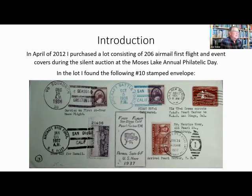In April of 2012, I was up at what used to be called the Moses Lake Annual Philatelic Day event, and it's now called, I believe, the John Arn Commemorative Philatelic Day event. A lot of covers showed up in the silent auction. It consisted of 206 airmail first flight and other types of event covers. All of it was airmail. And I found this cover in the lot, and I couldn't resist picking it up. It's a number 10 stamped envelope, and it just appeared really interesting to me. So that's kind of where this started.